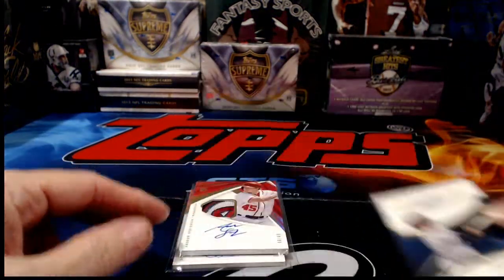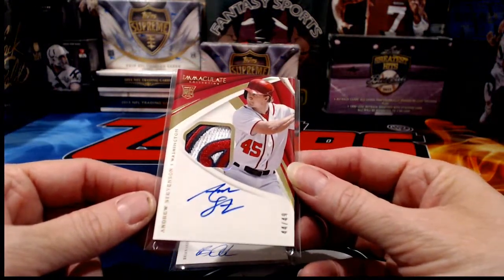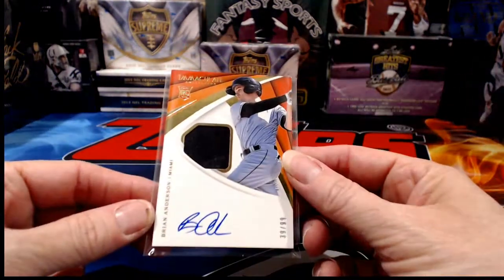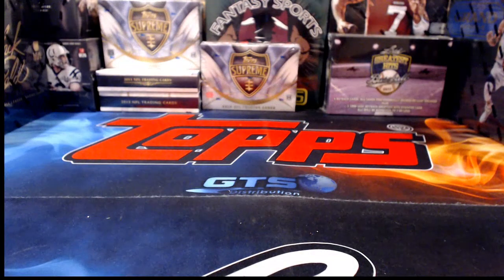Clint Frazier to 99 for the Yankees. Really nice looking piece of the patch there for Andrew Stevenson and the Nationals to 49. And then another Brian Anderson for the Marlins to 99. So that has Immaculate all wrapped up. And we're going to be next rolling into some Topps Chrome baseball.